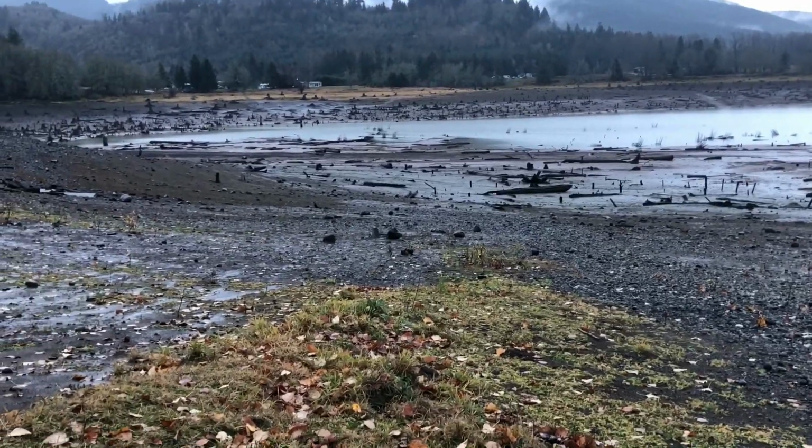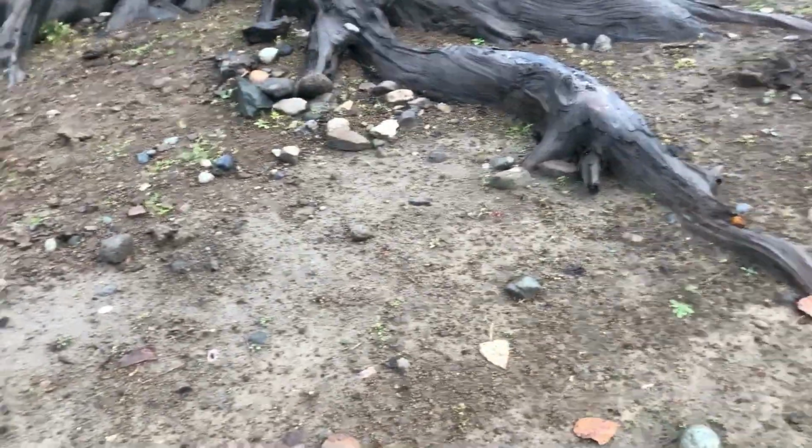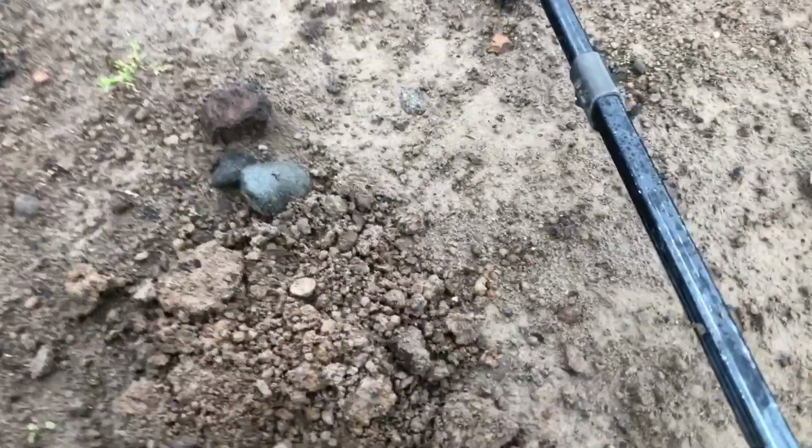There's building foundations, another one. So it's kind of strange, just hunting a town that was underwater. And then I just kind of started thinking, I'm like, dude, I bet back in the day there's something cool around that old tree. I don't know exactly what it is, but it is a coin. And I just pop this bad boy out right here, see what it is.